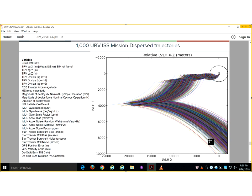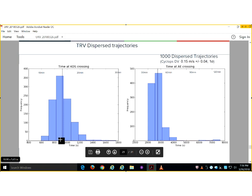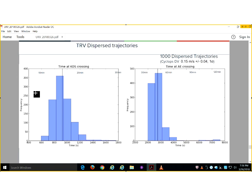So that's what 1,000 trajectories looks like. Very interested in how long it took for us to cross that keep out sphere. So this is just a histogram of how many cases took what amount of time. I just wanted to make sure that we use this to set our timer on activating the propulsion system appropriately. So looking at this, you could argue that, hey, if I set my timer to 1200 seconds, I capture the majority of cases where I've left the keep out sphere behind.